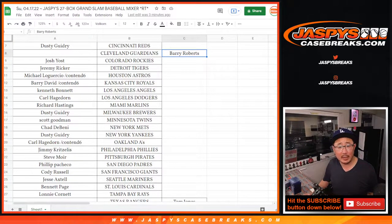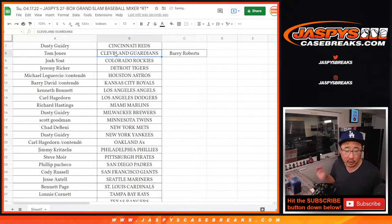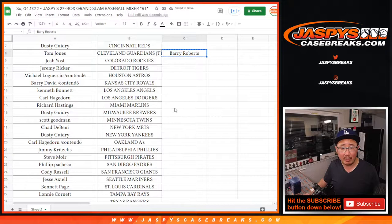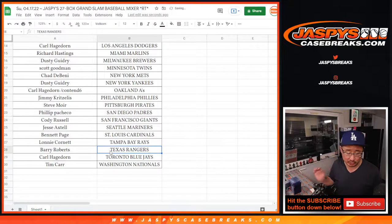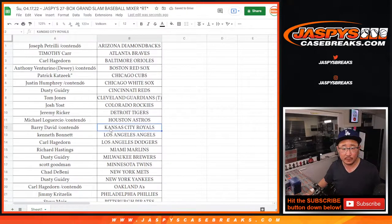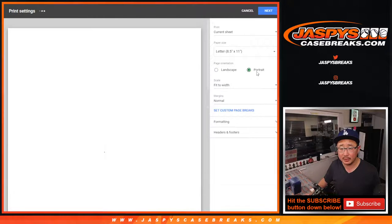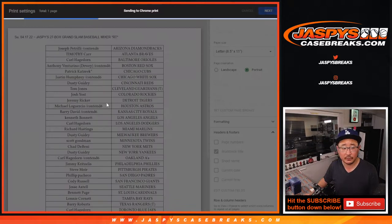All right, welcome back, everybody. There was a deal done between Barry Roberts and TJ. So TJ's out of the Rangers spot and into the Cleveland Guardians spot. We'll put a T next to there for trade. And Barry, you're now out of the Guardian spot and into the Rangers spot. All right, now with the trade window closed, we can print and rip.